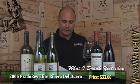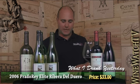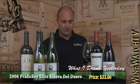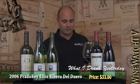Big and chewy wine on the palate. Lots of fruit. Nice hand of acidity to go along with the fruit and those tannins. And lovely savoriness here coming in at the finish. Lovely balance. Just needs a few years in your cellar. All right, well, Ribera del Duero, those wines can last for a time. You ever heard of a little winery called Vega Sicilia? They don't release a lot of their wines till they're 10 years old.